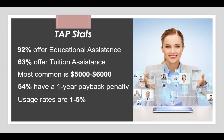A slight majority have that payback penalty where employees have to stay on board for a certain amount of time, in this case 1 year, or they have to pay back what they've received from the company to cover the tuition. And that's just to make sure that they're getting something out of their expenditure.